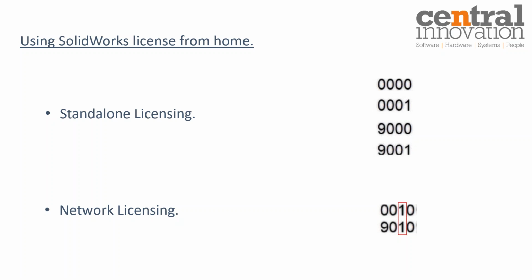If for any reason the network connection is unplugged and you are not connected to the network anymore, SODOX will give you an error message that SODOX will be terminated within 15 minutes, I believe. So it gives you enough time to save your data, and your license will be released to the network so anyone else can use it. This means if you are not connected to the network with a VPN connection, you can't use your network license. For your network license, the first 4 digits have a 1 in the 3rd digit. This is how we know that your license is a network license.